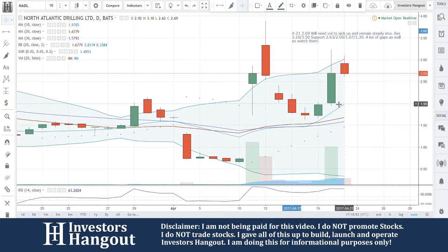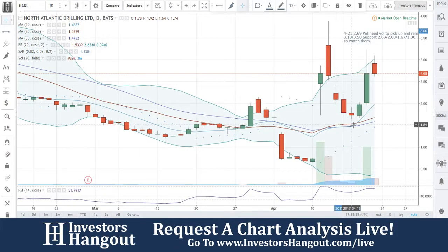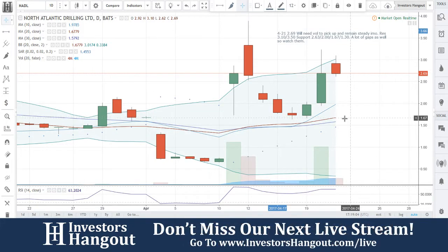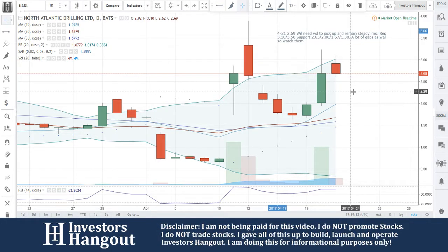I could sit here and name the gaps, but it'll take me forever, and sometimes they will never fill with these dollar stocks that are over $1. So that's why I didn't even bother marking them all out. So we'll continue to watch this one. I know a lot of you guys over here on Investors Hangout are watching this one as well. I'm just, again, voicing my personal opinion on where it's at right now. We'll watch that. All right, so hopefully it continues to keep going. That volume picks up, because that's what I would be watching for to happen.